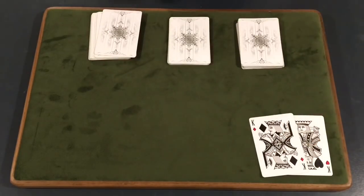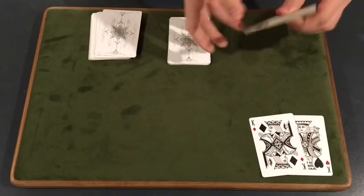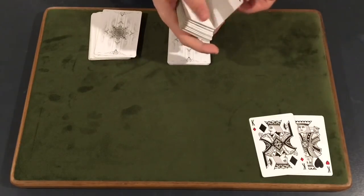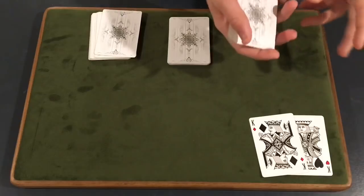So what you're going to do is, you want to shuffle all 3 piles. For the first pile, the situation you're in, you have the ace of spades on the bottom and the ace of diamonds on top. What you're going to do is have them switch positions. This way the ace of spades is the card that's missing in the end.